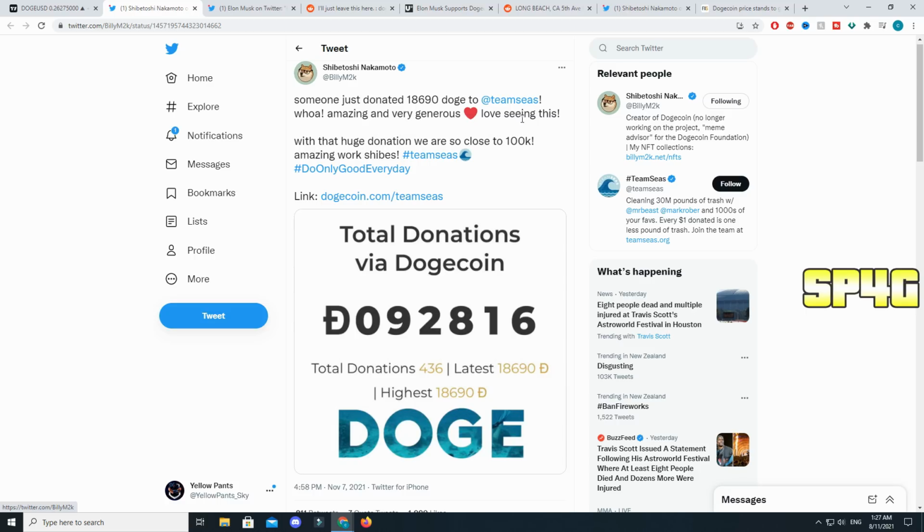Now if you guys do not know, Team Seas was created by Mr. Beast, who is a very big YouTuber, and they are trying to clean trash out of the ocean. And the Dogecoin army decided to go ahead and help out with this good cause. Seeing that one of our boys decided to donate close to 19,000 Dogecoin is insane. I mean, did Bitcoin do that? Did the Ethereum army do that? I don't think so. That's why I personally love the Doge army so much, as they love to help out, and they're probably one of the first people to step up when required.